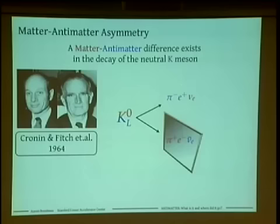I'll only mention a fraction of the ones that exist, and I'll mention them as I need them. So don't be intimidated by all the Greek letters and the different particles. They're just different beasts in the particle zoo. And I'll try to describe the properties that are relevant as we go.